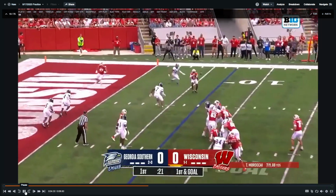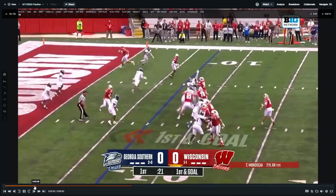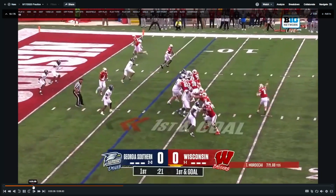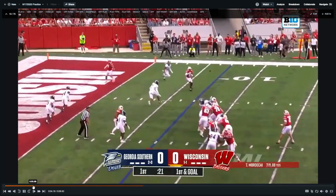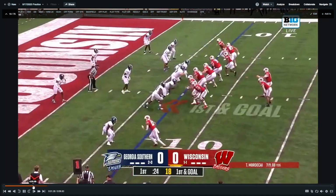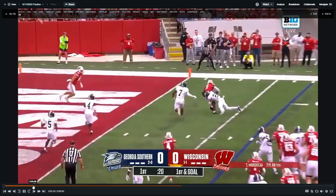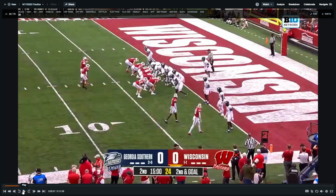Bunch formation. Got that little burst release. So we've got CJ on the sit route. We got Hayden Rucci on the corner or the wheel, and then Skylar Bell on the little delay flat. High percentage. Getting down to the 2-yard line. Second and goal.